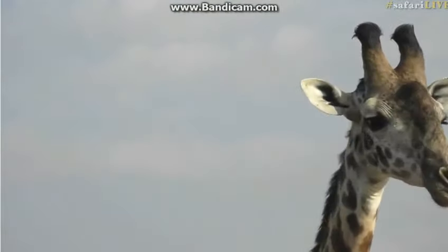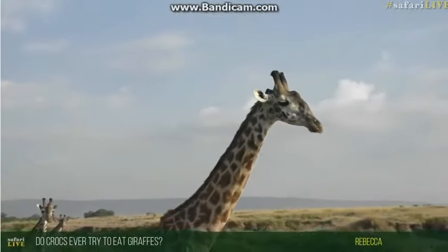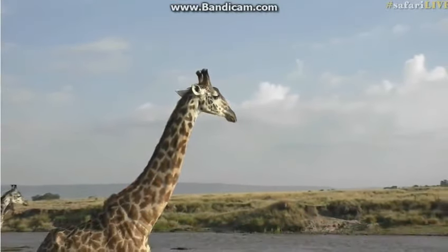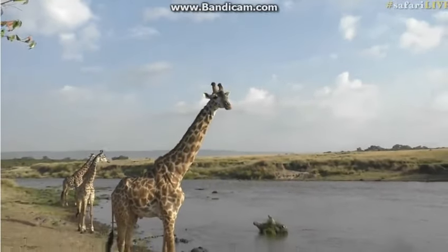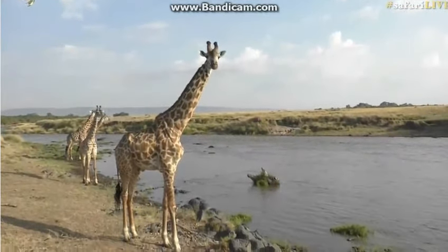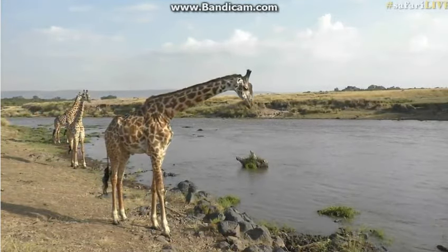Now, Rebecca, you wanted to know if crocs ever try and eat giraffe. Rebecca, not that I've seen. I mean, I've never seen a giraffe cross a river, to be quite honest. I don't know if this giraffe is going to attempt crossing a river. They must cross rivers. A river like this, with its rocky bottom and holes in it, I mean, if a giraffe or a wildebeest can't even find footing here, can you imagine what it's going to be like for a giraffe to cross? I would imagine difficult. They can swim. They do cross bodies of water. I've never seen it before.